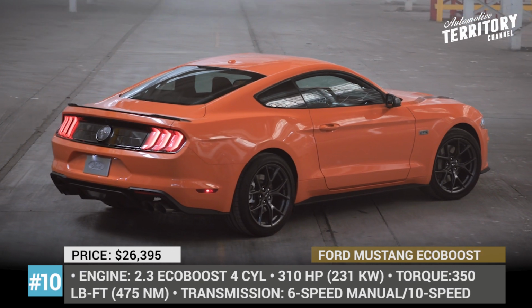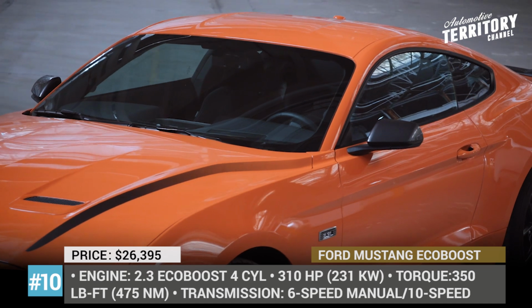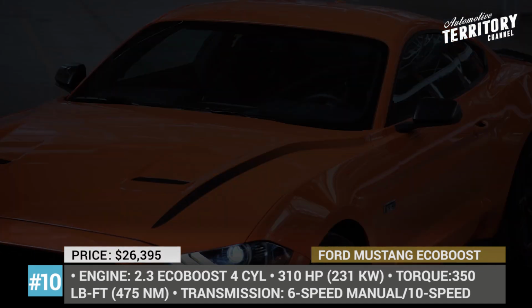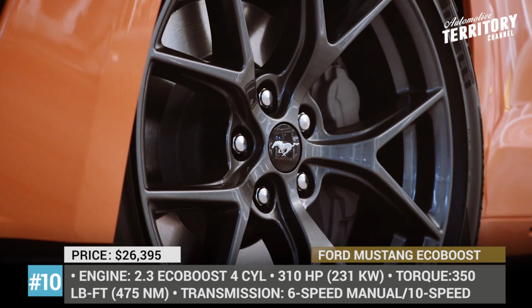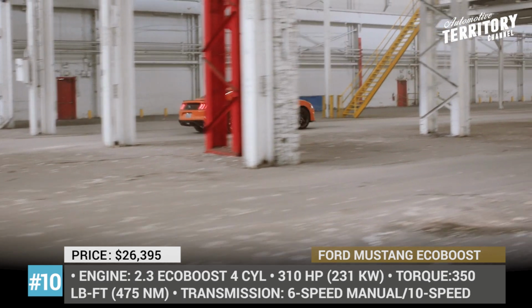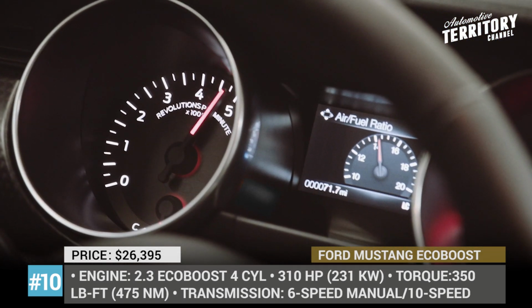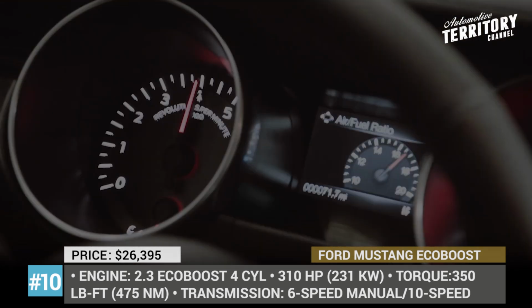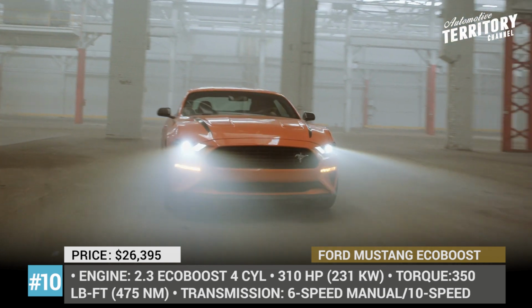Ford Mustang EcoBoost. Though you might expect a Mustang to be powered by a gigantic V8 engine, Ford's latest lineup also includes a worthy 4-cylinder model. This pony car hides under the hood a 2.3-liter EcoBoost rated at 310 horsepower and 350 pound-feet sent to the rear wheels. As a bonus, the engine is rather economical, showing 21 to 31 city/highway mpg.